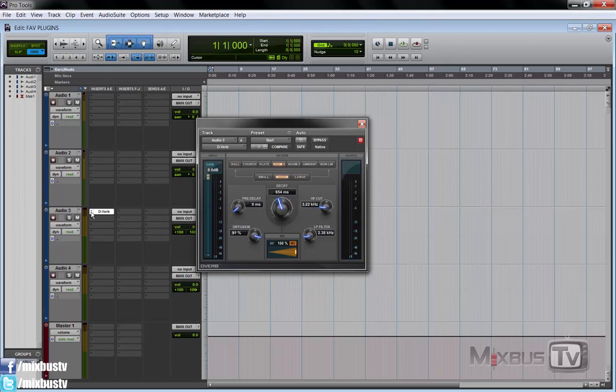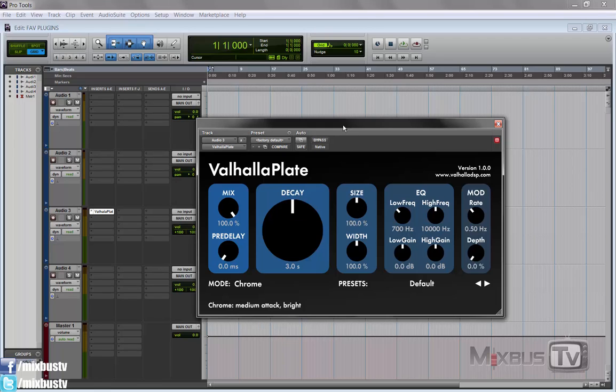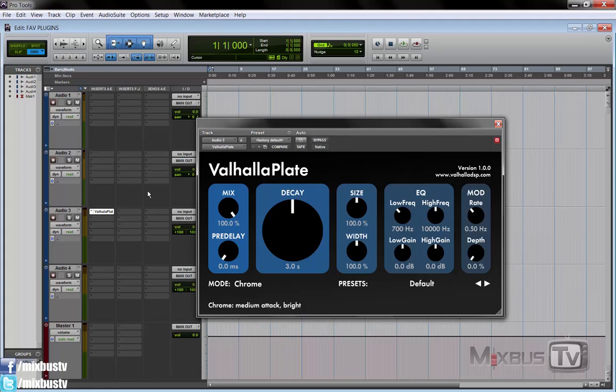Now for plate it is a different story. Valhalla Plate changed my feelings towards plate reverbs, which I know I should be ashamed of saying, but I've never really liked plate reverbs before trying the Valhalla Plate. Don't ask me why. I just think these verbs sound absolutely amazing, and now I want to put it everywhere. I don't know why this plugin clicked with me right off the bat, but it did. I was astonished when I first tried it. It's by far my favorite plate reverb. So that's it for plate for me.